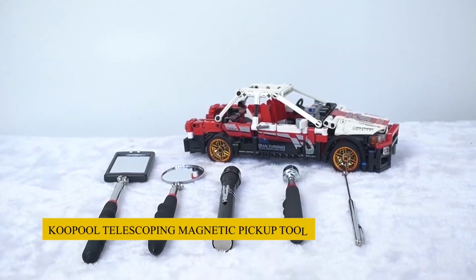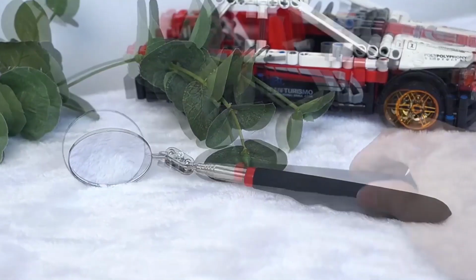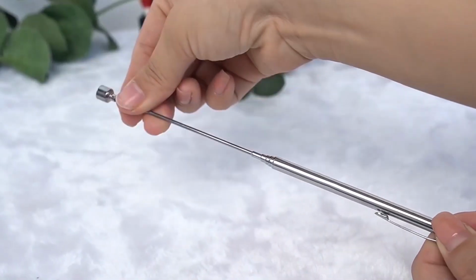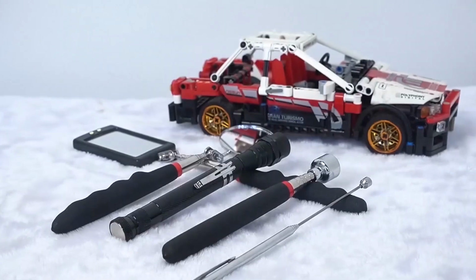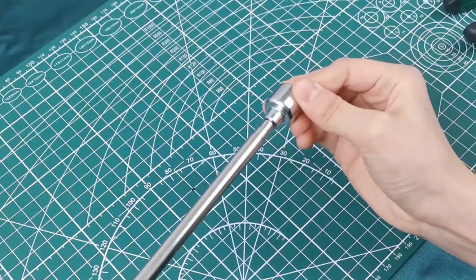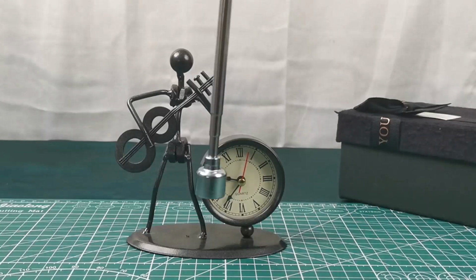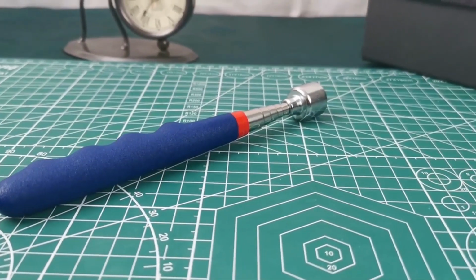KOOPOOL Telescoping Magnetic Pickup Tool. Dropping a screw or bolt into a tight, unreachable spot can instantly slow your work. The KOOPOOL Telescoping Magnetic Pickup Tool is built for exactly those moments, extending to reach deep or narrow spaces with ease. Its strong magnetic tip securely grabs metal parts, while the telescoping design adjusts to different lengths. Compact and easy to store, it's always ready when something slips out of reach. It's a simple tool that saves time and frustration on every job.